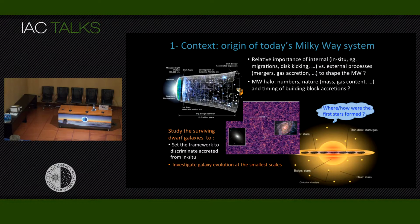And the other important aspect of dwarf galaxies is that they give us a very nice way to investigate galaxy evolution. So looking at these systems as not isolated, but as a full system, and looking at the way they evolved, gives a lot of information on how this baryonic physics that we master very poorly happens at the smallest scales. And at the smallest scales, all of the mechanisms of galaxy evolution are going to compete at a very, very interesting ratio, one with the other.